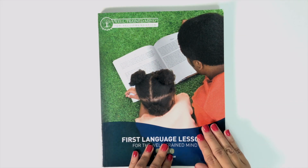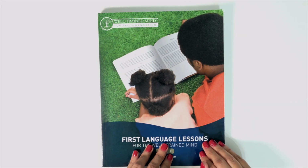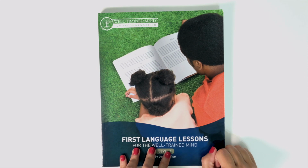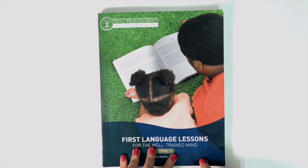I have used this for both of my older two boys for their first grade year. So this past year, I used it at the beginning of the year with my middle son. But I did end up abandoning this book before the school year was out for both of them.